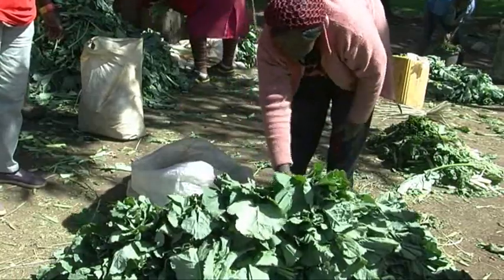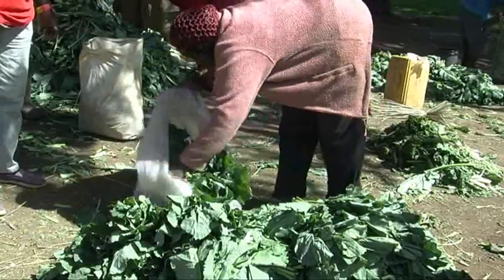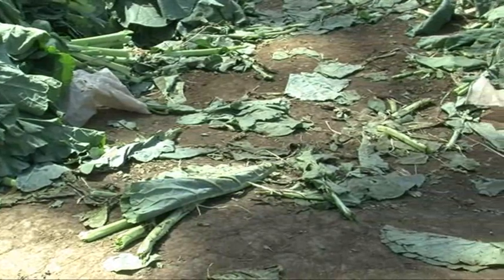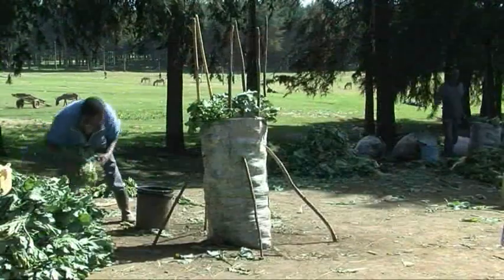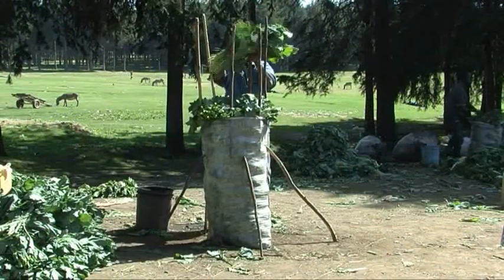Farmers and vegetable sellers find it hard to sell leafy vegetables even a day after harvest because the leaves spoil quickly. Fresh vegetables are also bulky and get easily damaged during transport.